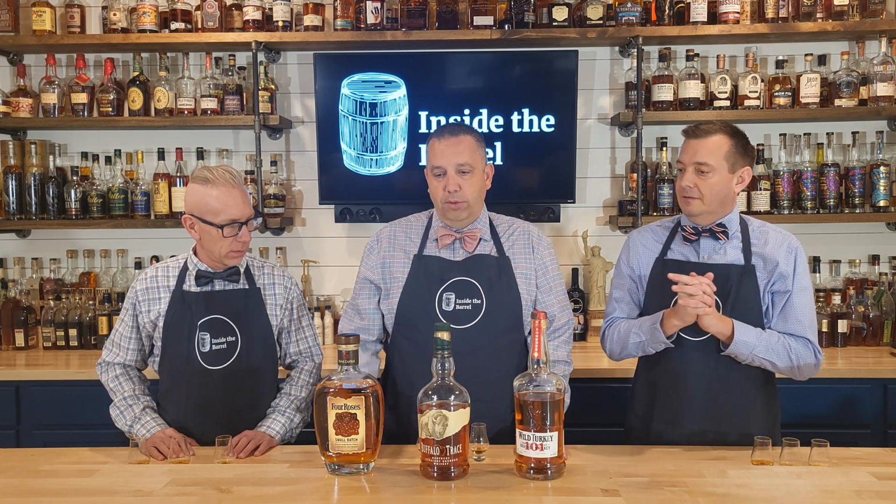So we got 3 different bourbons on the bar here. We got Four Roses coming up to us from Four Roses Distillery in Larry's favorite place, Lawrenceburg, Kentucky. We're actually going to go through the mash bills for each of these. 67.5% corn, 27.5% rye, and 5% malted barley. Comes in at 90 proof, 6 to 7 years, $39 MSRP. Biggest thing on that is the high rye, 27%. We should pick up some sort of spice from that rye. But we'll see.